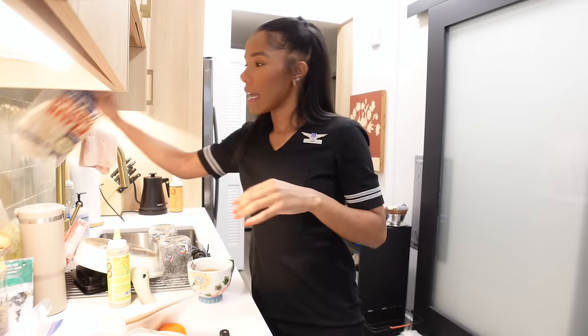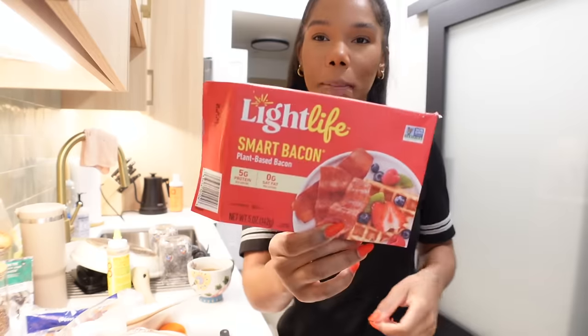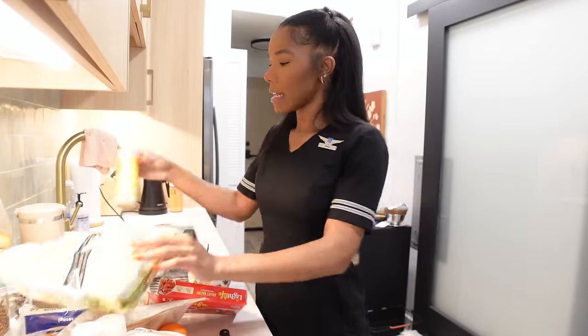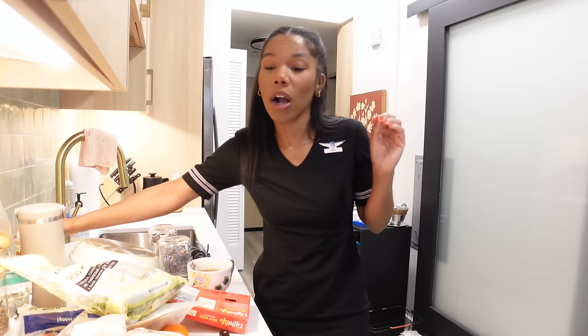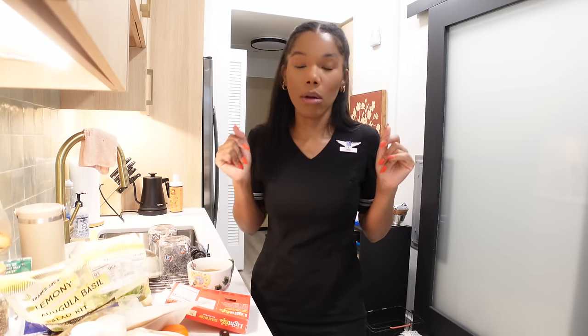Something that I've been making is with a tortilla. And then these Light Life Smart Bacon, vegan bacon. Then I add a little bit of arugula, and then I top it with this miso sauce. Y'all, it's so good. Chef's freaking kiss. And you can add a little Parmesan or vegan Parmesan on there. 10 out of 10. Anyways, guys, that's what I'm bringing for lunch today. I'm gonna pack it all up, and we're gonna hit the road. So let's go.